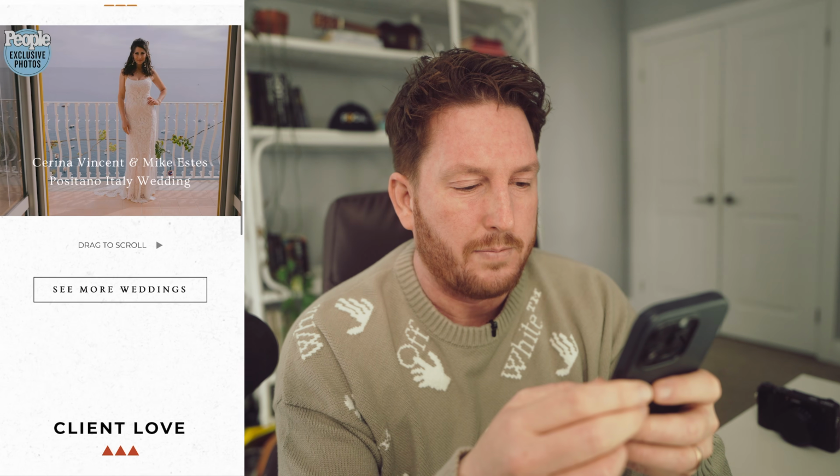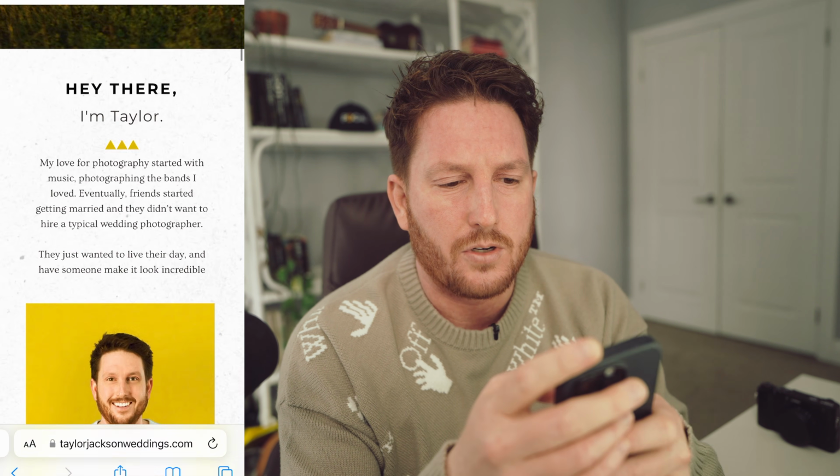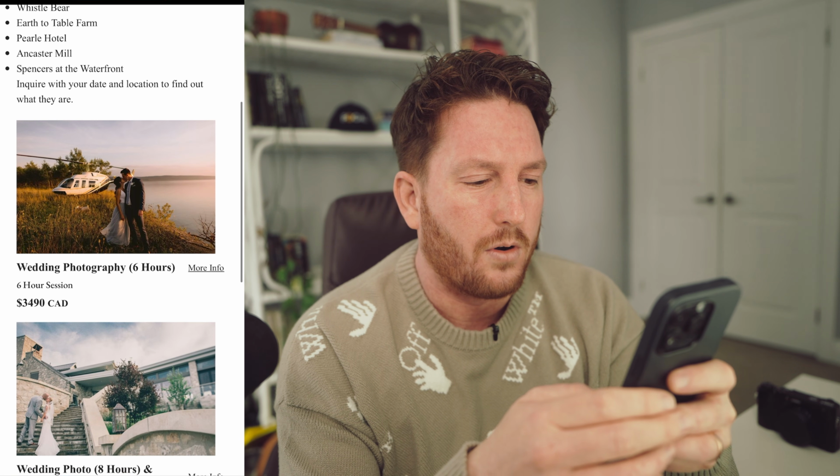Looks darn nice. Looks better on mobile. The desktop version is great, but on mobile, which I think is actually more important. I haven't looked at my stats recently, but in the past it's been, I think, 60 to 70% of people viewing my website on mobile. And I'm going to guess that that's going to increase more and more over time.